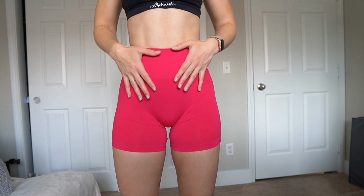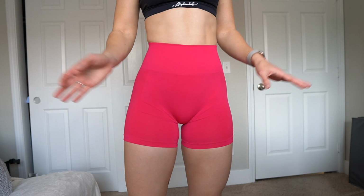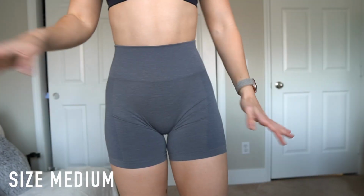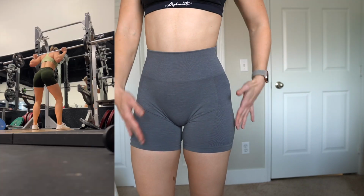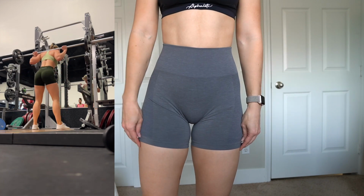So for the shorts, I think you can size up, but personally I think true to size is maybe a little bit better for me, just because I don't like to have a lot of gathering. All right, here are the medium shorts in titanium gray. I feel like I just get a little more length out of the medium shorts as opposed to the smalls.